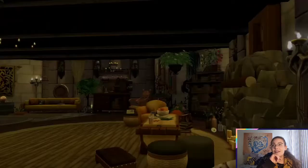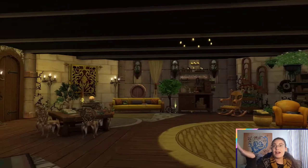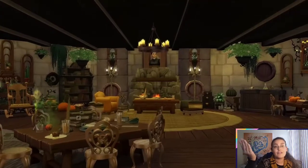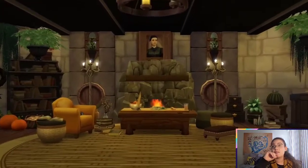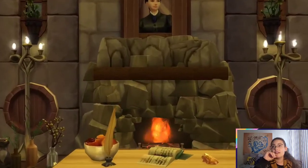So yeah, like I said, I started with Gryffindor. Then I did Ravenclaw. I did Slytherin, and now I'm doing Hufflepuff. This is Hufflepuff. And I hope you enjoyed it. Check back for more Hogwarts builds if you would like.